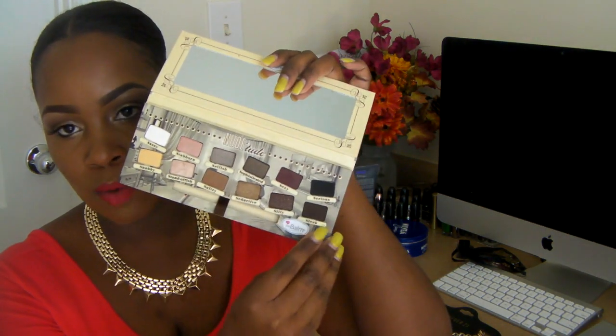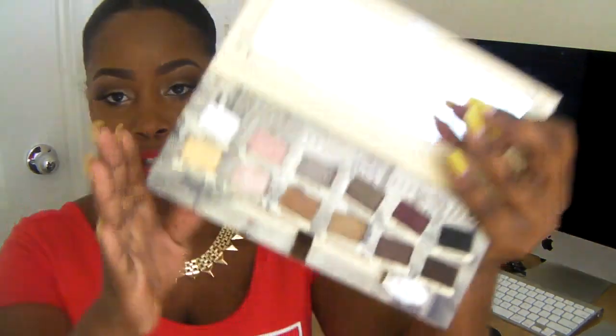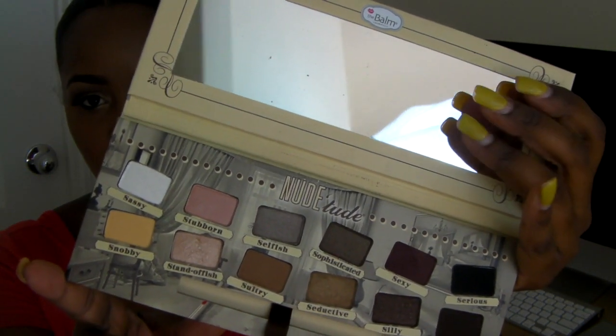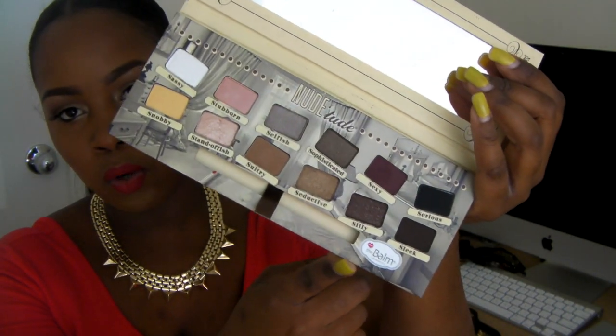Another palette that I have been loving, I had to get it out of the package, is going to be the Nude Eyeshadow Palette from The Balm. And it's definitely nudes, but you can create any look with this because it gives you options to smoke out certain looks. It has a nice white matte shade, a green shade, pinks, bronzes, bronze green. Like, the colors are just amazeballs, as you can see. And then I'm always a fan of big mirrors, but these colors are gorgeous. And then the names of them are even cute: sassy, stubborn, selfish, sophisticated, sexy, serious, sleek, silly, seductive, sultry, standoffish, and snobby. So definitely, I always love The Balm.